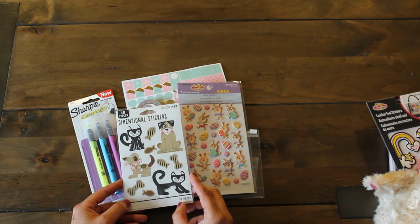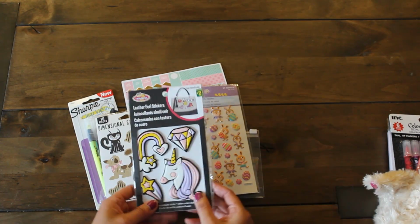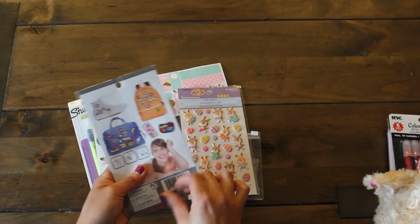And she knows I love cats and dogs. I love this. This is so cute, Sandra. Thank you. And we have another one, unicorn. And this one supposedly has a leather feel to it. How awesome. Let's see.